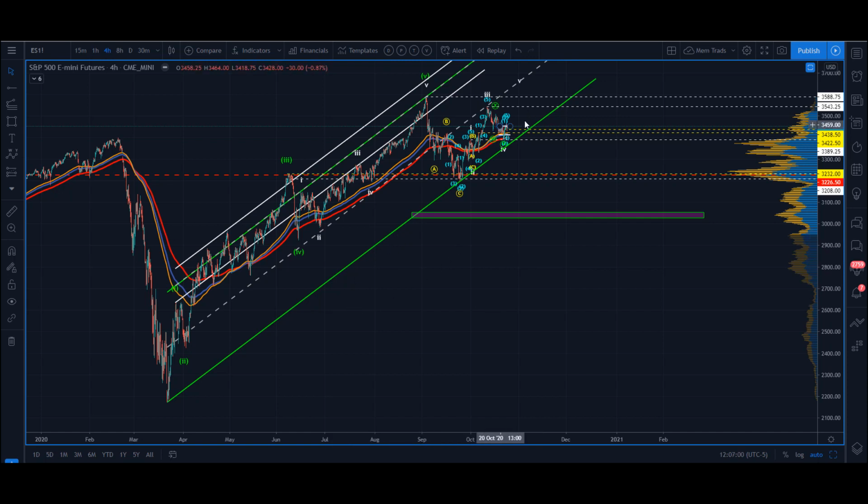And I'm going to try and go through this without any sort of political bias in terms of my own views, and just be as objective as I can about this. So here's the S&P. I've got a 4-hour chart here. Now we're going to look at the count here.